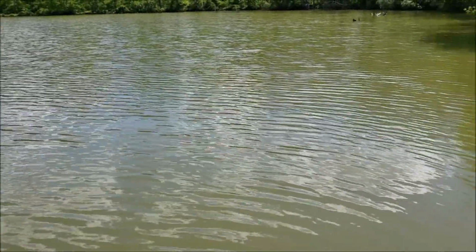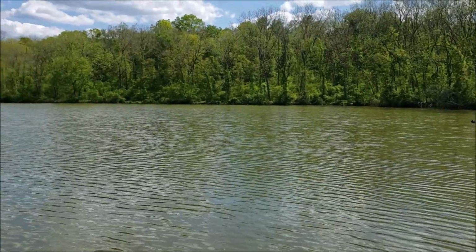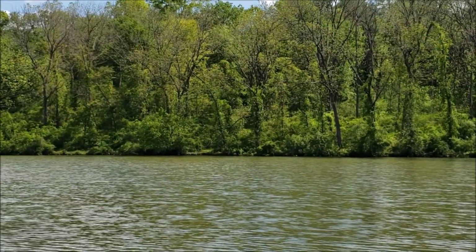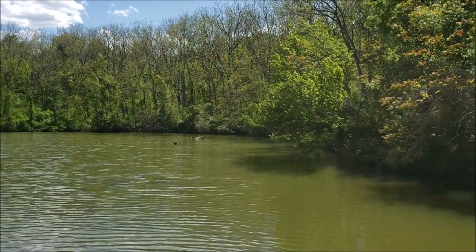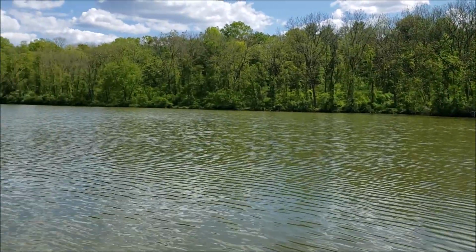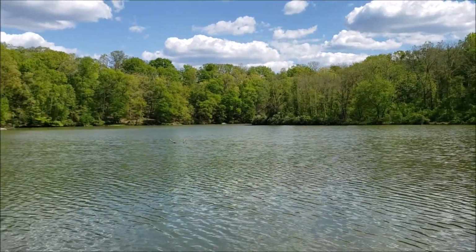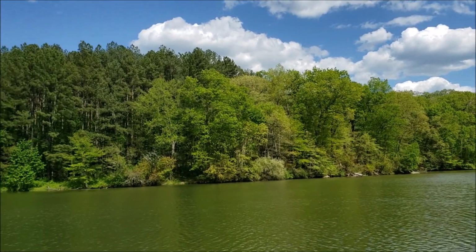So this is about as far as I can come, and where we stopped last is right over there. So that gives you an idea of perspective of where we were looking. We've walked on around. I really wish I could convey how good and flowery and amazingly springtime it smells out here. You can see how beautiful it is.